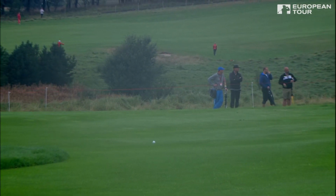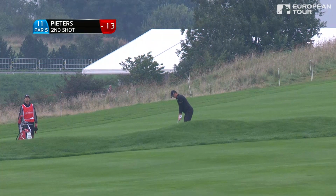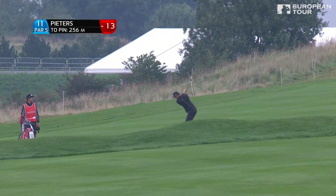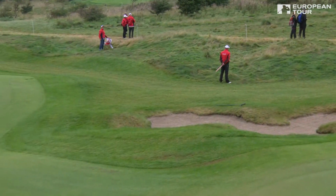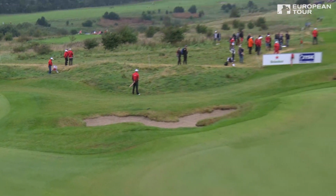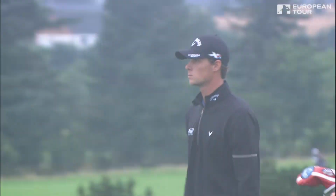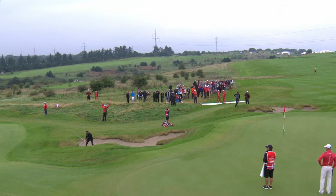Well past his playing partner, Lagergren. Might be just by the edge of that bunker. 256 metres to go for Pieters. Laid up short of the green in three. Lagergren not on the green, and he's in the bunker between the eighth green and the flag over there. So not much room to work with. Wet sand, not a huge amount of green to play with.